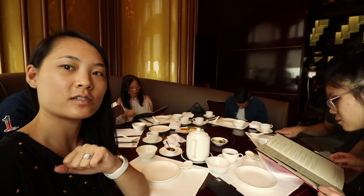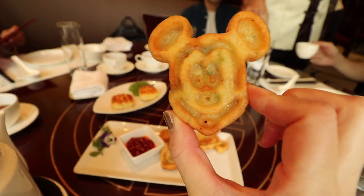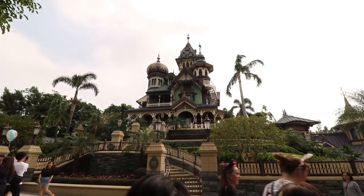Crystal Lotus for our Disney dim sum. Make sure you order the dim sum at least 48 hours in advance and you make reservations at least, I think, 60 days in advance. Looks similar to Haunted Mansion.